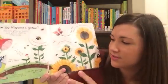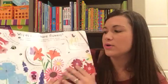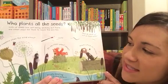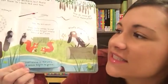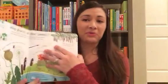This would have been a great resource in my kinder classroom. But they have different flaps in here. They can learn about how flowers grow and why plants have flowers and where do seeds come from. This one says, who plants all the seeds? Do squirrels plant seeds? Yes, by accident. They bury seeds to eat later, then forget where they've put them. Left alone in the soil, the seeds begin to grow. So, kind of fun. These are great books.